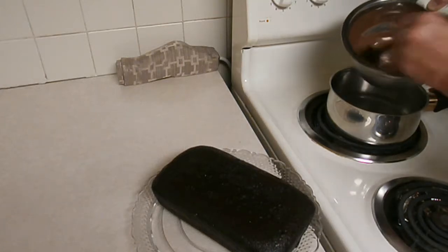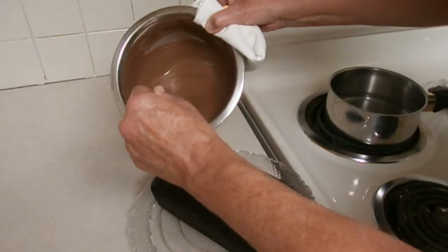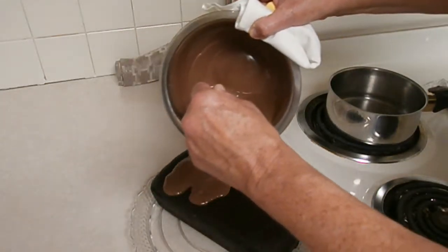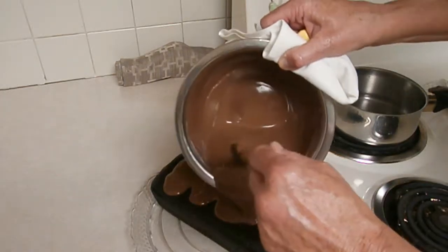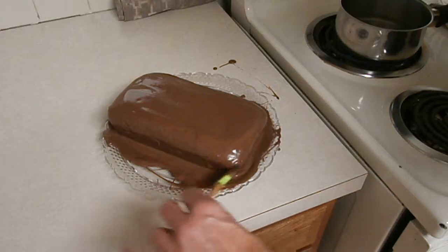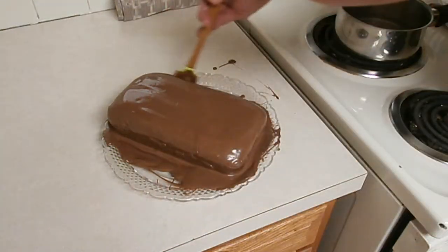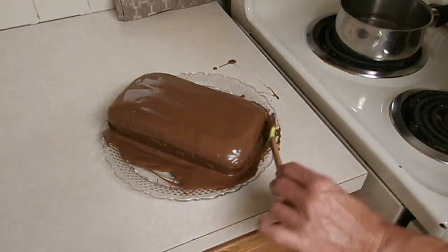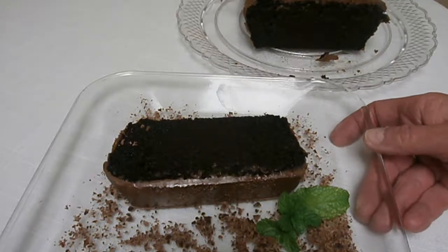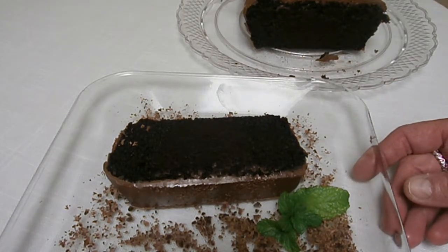So we're using this wonderful mint chocolate sauce and start pouring it over the cake to glaze the cake with. For your cake, you're gonna smooth it nicely out and get the chocolate everywhere on the cake. And then you put it in the refrigerator and let the chocolate settle. Enjoy the mint julep cake garnished with fresh mint and chocolate shavings.